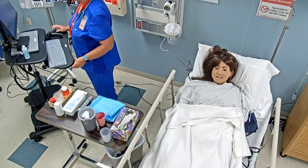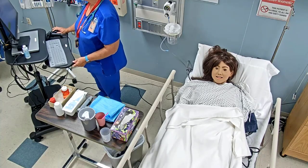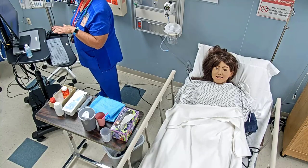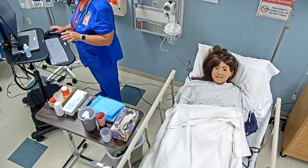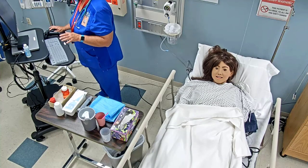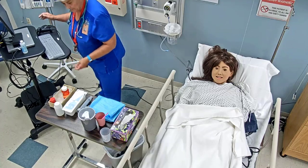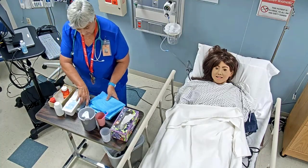So once I've done that, I'm going to go ahead and close out my computer at the nurse's station. And I'm going to go ahead and get ready to go to the patient's room. So I've got all of my supplies with me.